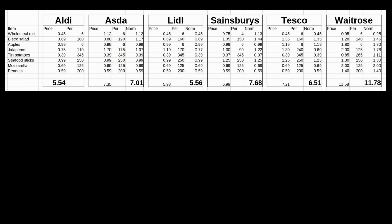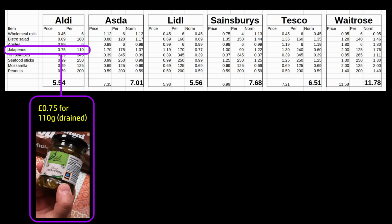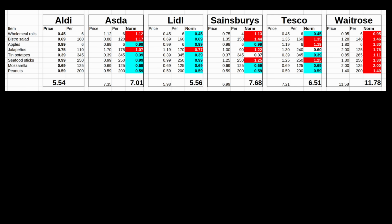But not all offerings were the same pack sizes in all supermarkets, so I've had to normalise the prices to compare them. What I mean by that is that the price of jalapenos in Aldi was 75p for 110 grams drained weight. So if the other shops had different sized jars, I've calculated the equivalent price for the amount sold in Aldi. That is the price for 110 grams of drained weight of jalapenos in those stores. I've done this for all products. Those are the columns in bold in the spreadsheet, and they are the fairest comparison. So here are the cases where other stores were the same as Aldi, highlighted in blue. Here in red, where the other stores were more expensive, and here in green, where they were cheaper.